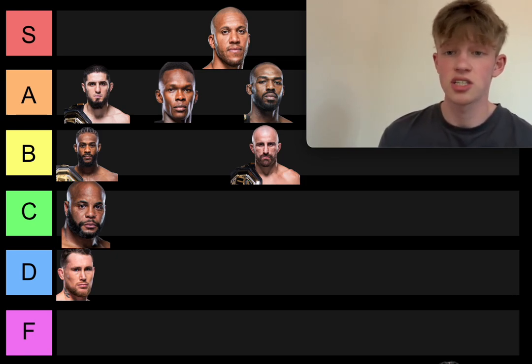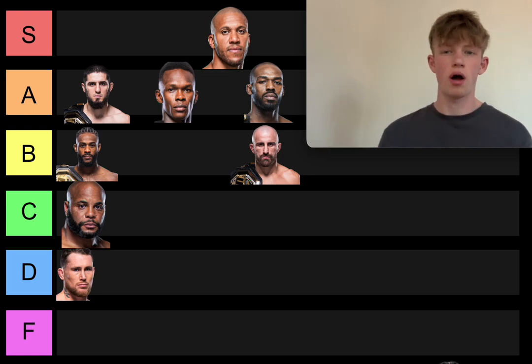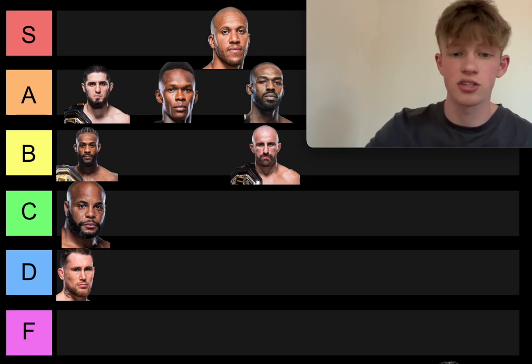The only disadvantage is that the weight cut's immense, and he's not hugely tall, I've noticed, so he doesn't really have like a massive reach advantage or anything like that. It's just size, so it's not like Israel Adesanya where he's tall and rangy and he can keep you at a distance until he needs to bring the fight close. He just has a big size advantage, that's why he's there.